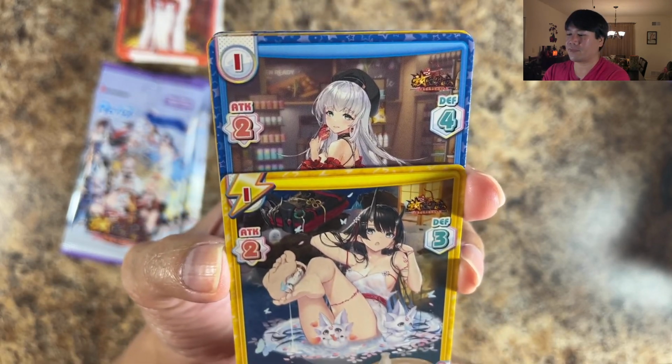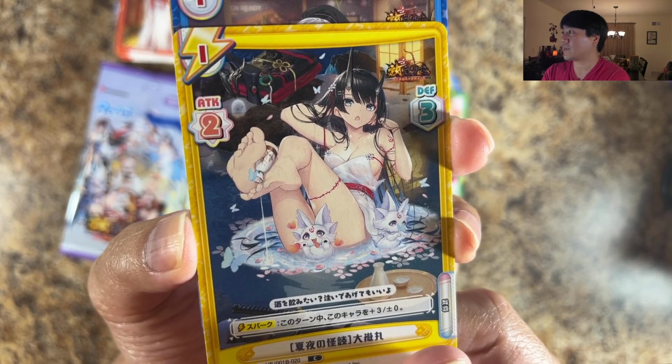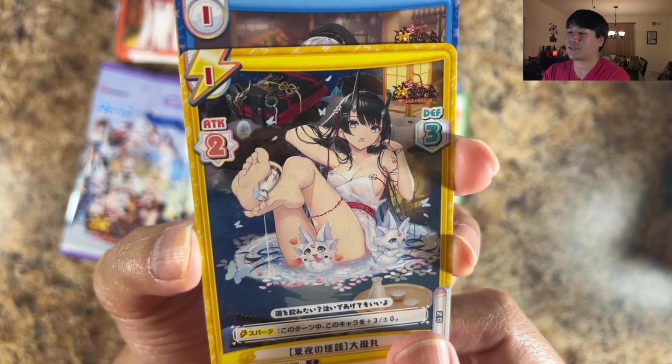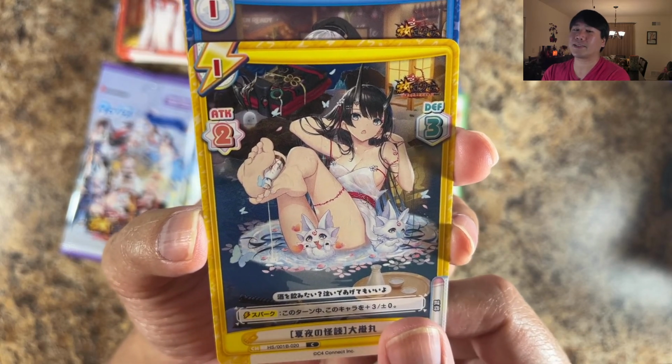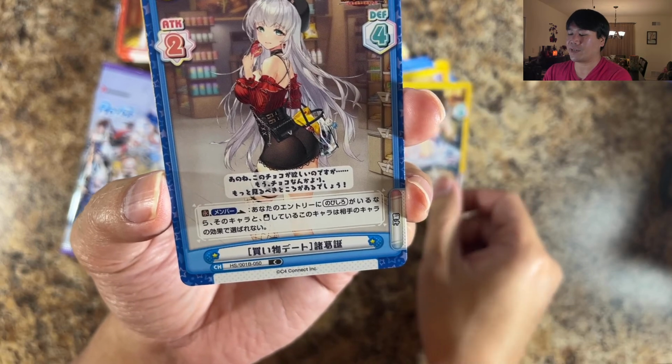Yeah, what is she doing? Is she like floating in the water? I don't know how you could sit in that position. I don't know if anybody's ever tried that. It hurts like heck. I did that for yoga.